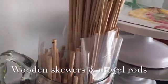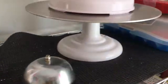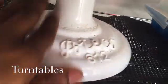Here's the microwave, and above the microwave I have two of my recipe books. On the final top shelf I have some dowel rods, and these are used to add reinforcement to your cakes. Then I have my turntables. This one is actually my favorite turntable.